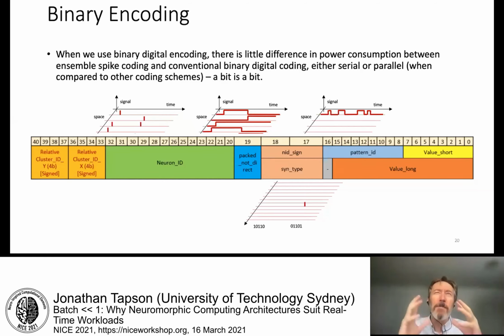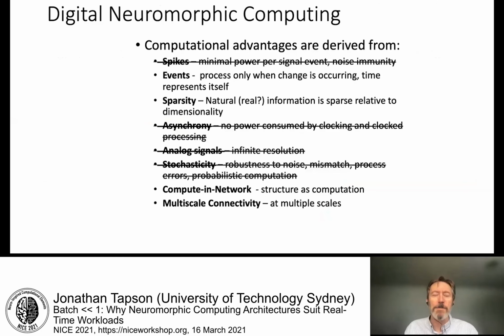So our mental conception of these beautiful, neat, and elegant spikes is belied by the fact that to communicate them, we're actually packet switching 40-bit packets, or 41 or 42. So these are choices which are made in this process.